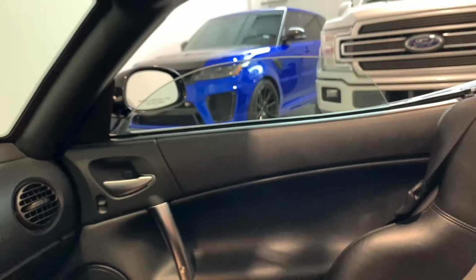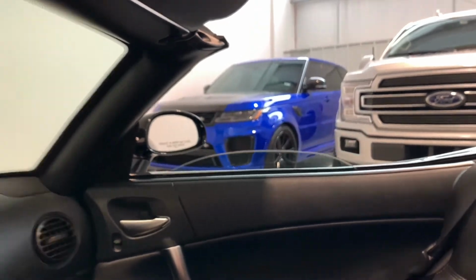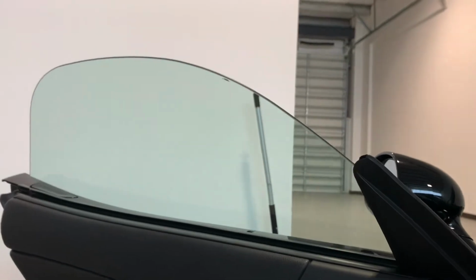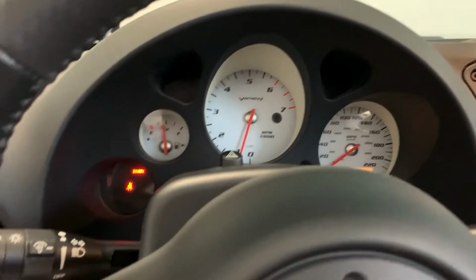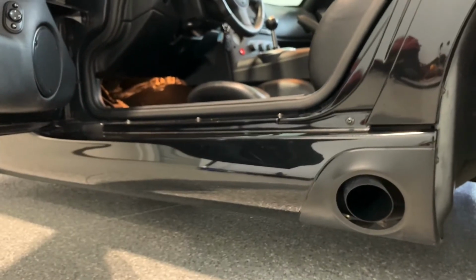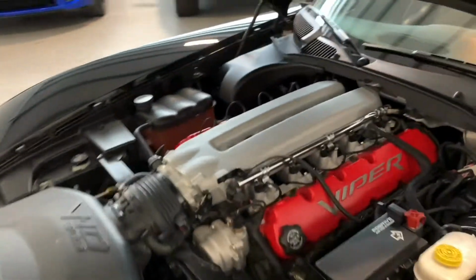Power windows work. So there's that one. You see it going up and down. And then we'll do the driver's side over here. So auto down, and then you've got to hold the button up, and then it automatically goes down. Good. Hear the exhaust there, and then under the hood.